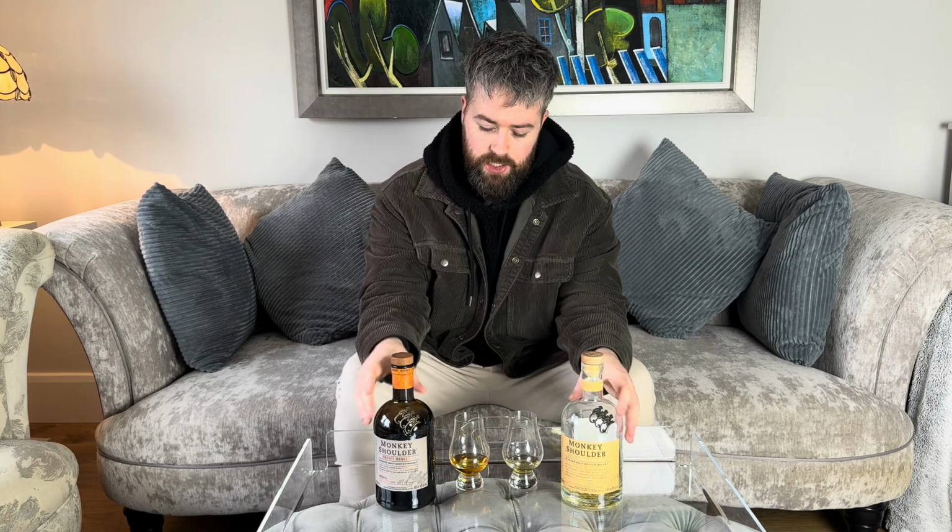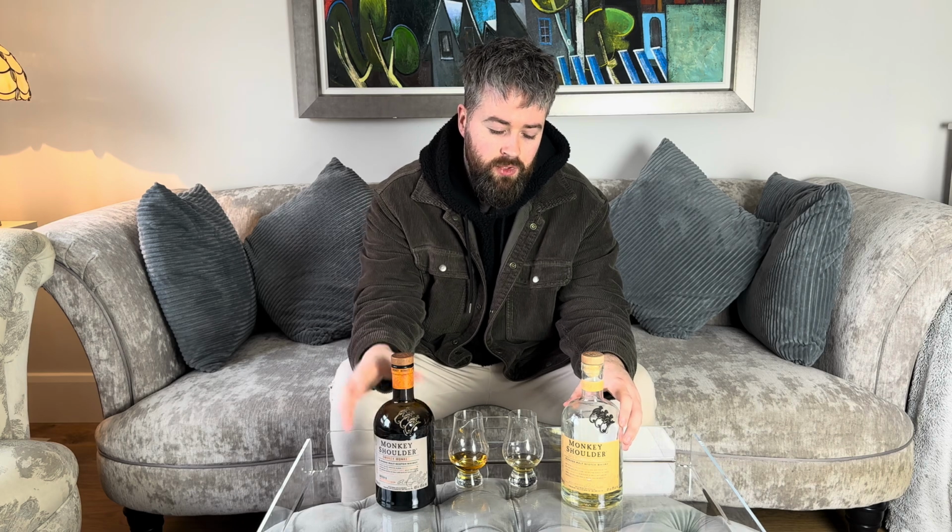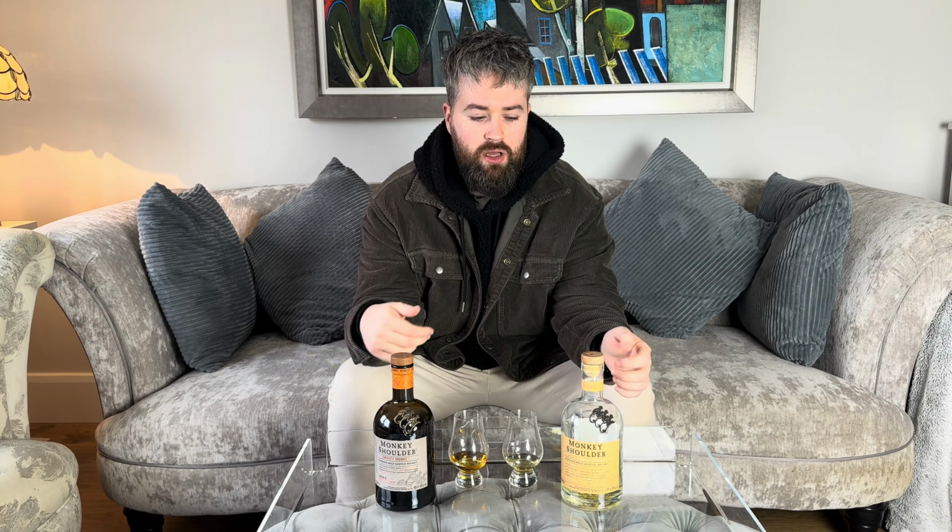The review today is these two. I think you can probably tell with how I'm speaking and my body language, I'm not blown away by either of these two whiskies. That being said, on offer they both cost me around £25 each. I would say do not pay full retail price for these two whiskies. I think they're priced higher because of their marketing. The bottles look cool. They're in a lot of bars. If you're ordering a cocktail in a bar, Monkey Shoulder is probably one of the ingredients shown.